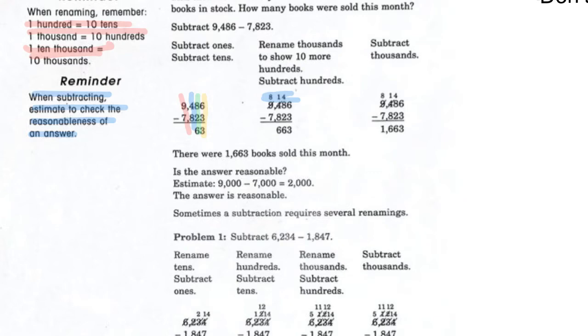So, on this problem, I would do 6 minus 3 is 3, 8 minus 2 is 6, no problem there. But if I take 4 minus 8, if I have 4 things, I cannot take 8 away from them. So I have to borrow from my thousands digit and add it here. So it now becomes 14 minus 8, which is 6. Then when I come over here with my borrowing, I borrowed from my 9 and it became an 8. So 8 minus 7 is 1. So there's 1,633 books sold this month.